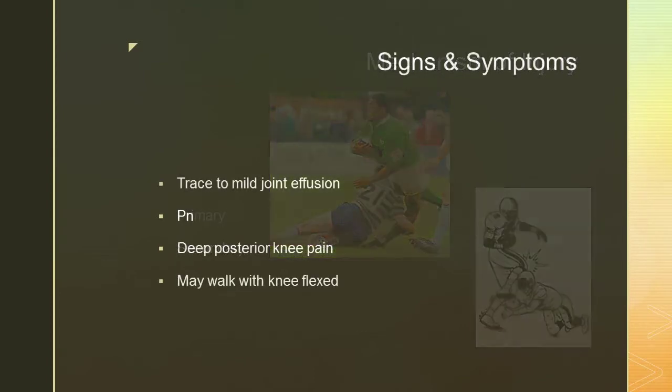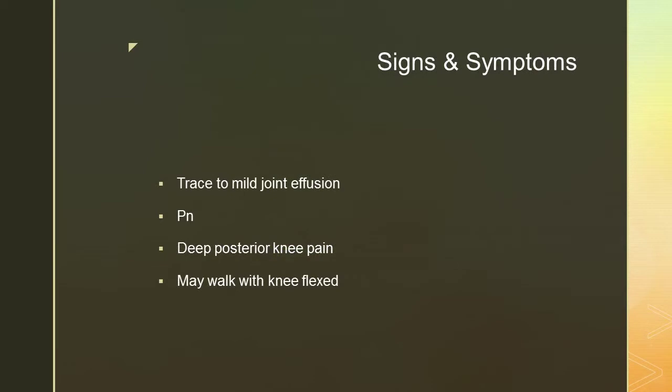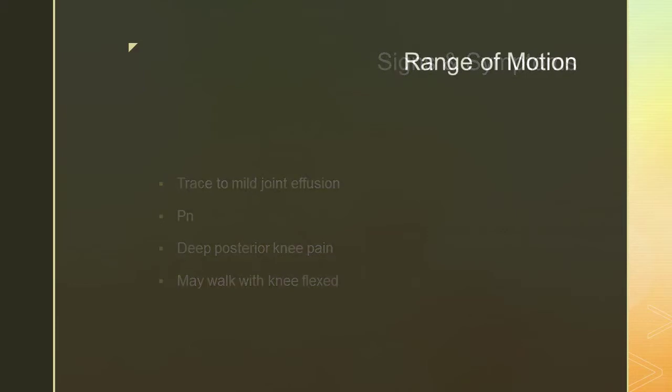With this injury, you will notice trace to mild joint effusion. The individual will complain of deep posterior pain as well as pain with kneeling. The person will seem to have normal gait when walking, but it's painful during deceleration while that person is running. The person may also walk with the knee slightly flexed to avoid terminal extension. Range of motion will be decreased if effusion is present.